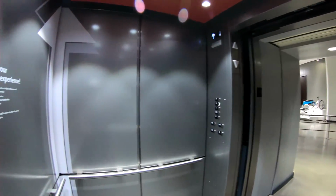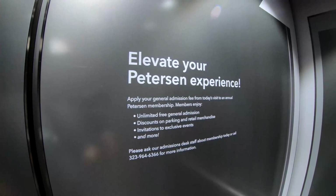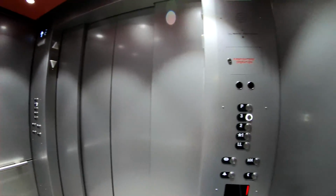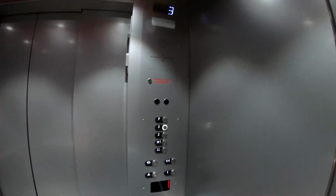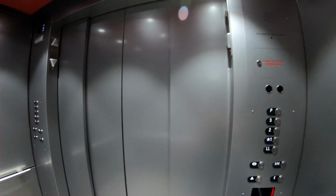To the Petersen. Currently on display is an all-new Japanese car exhibit, as well as the continuation of that Porsche exhibit that is oh so cool looking. We're going to go up to the third floor and walk down from the top and show you the whole thing. Let's go.